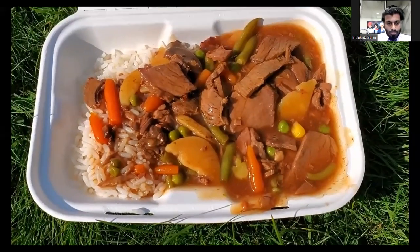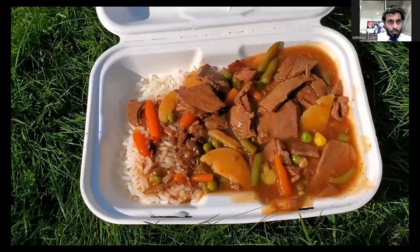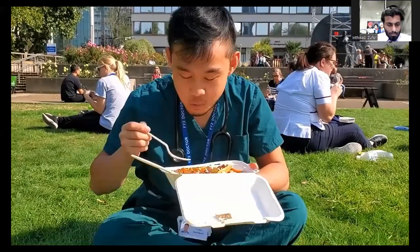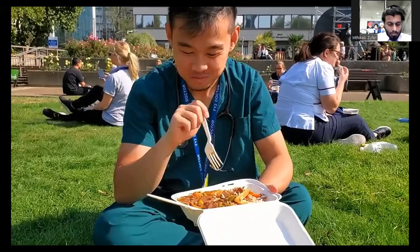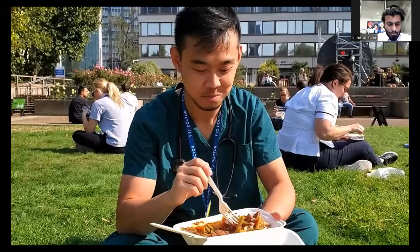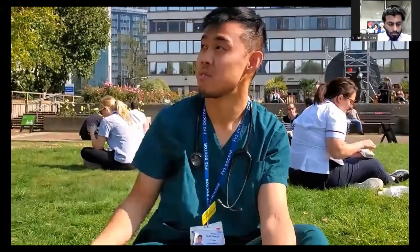Out of 10? Visually, probably a 5 or less. Beef's definitely frozen. The veg is definitely frozen. But hey, you get what you get. But yeah, the backdrop is really nice. Lunch here is really nice. We've got Big Ben and the Parliament. We've got the London Eye.